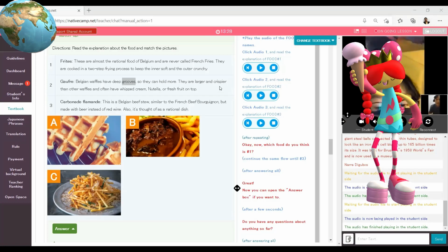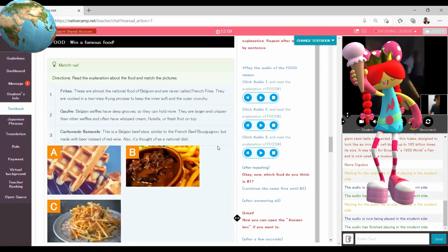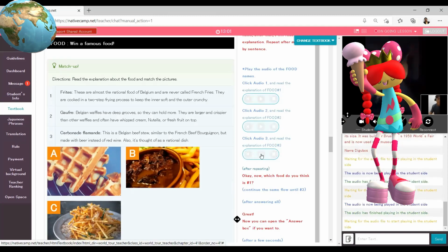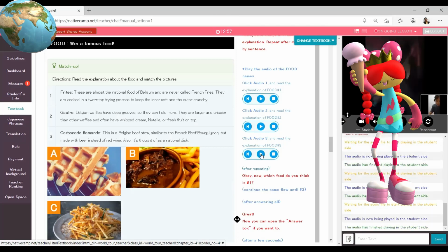All right, so look at the pictures again. Which one do you think is gaufre? Number two. Letter A. Very good. That is correct. Yes. All right. Then let's listen again to the audio of number three. Please listen carefully. Here we go. Carbonade flamande. Did you hear that?